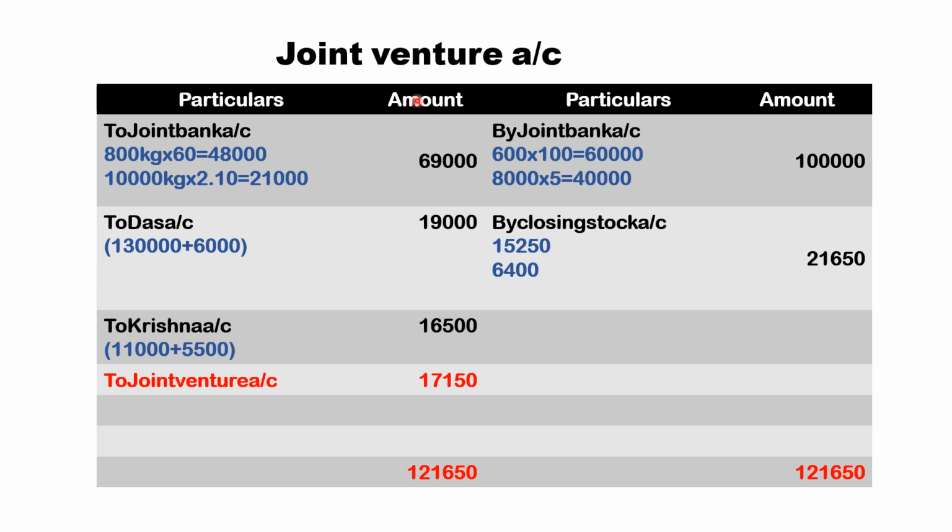Next, joint venture account na hege prepare ಮಾಡೋದು? Credit side, by joint bank account 60,000, 40,000, total sales 1 lakh. ಹೇಗೆ? 600 kg into 100 rupees, 8,000 kg into 50 paisa. You get 40,000 into 5 rupees. You get 40,000. So 40,000 plus 60,000 you get 1 lakh.